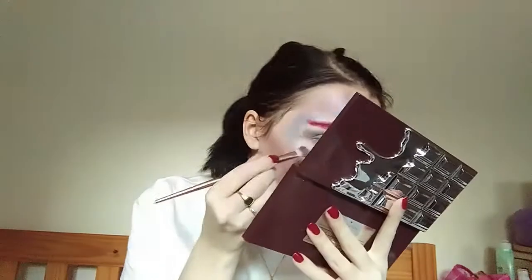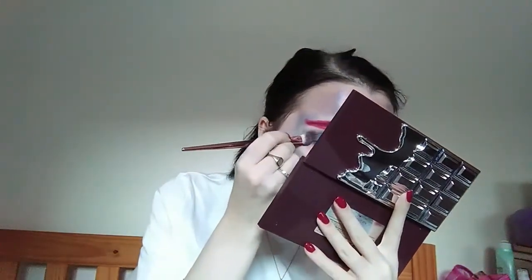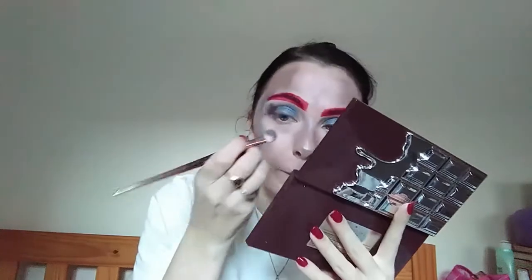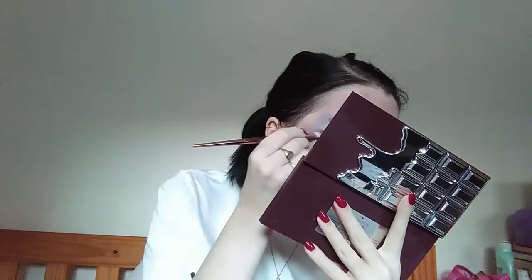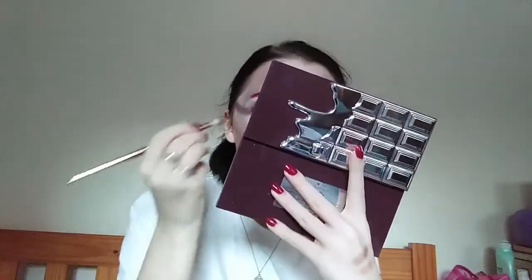Right, now to replicate this on the other side. I went down and then whipped it out, but make sure that I'm using the point of the brush. This is not going to be even in the slightest. I suppose I can even it up as I go along, can't I? Doesn't look too bad.